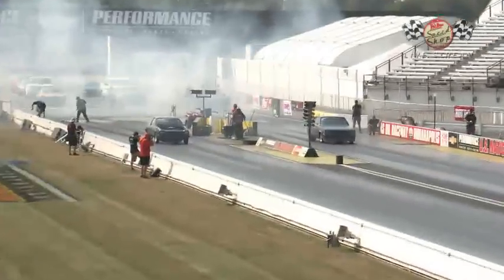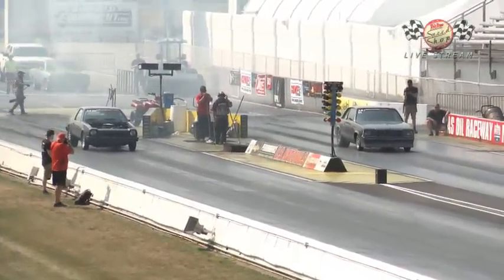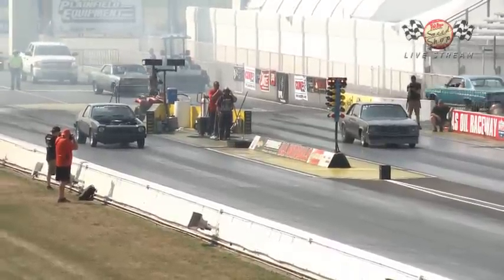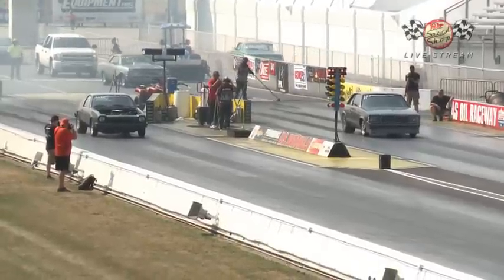This little Monza is kind of a sneaky customer here in the Summit lane. Small tire, doesn't look like a whole bunch. It's one of the Pep Boys Speed Shop guys actually, and it hauls. 9-second car, I believe it's going to swallow that right rear tire pretty hard.